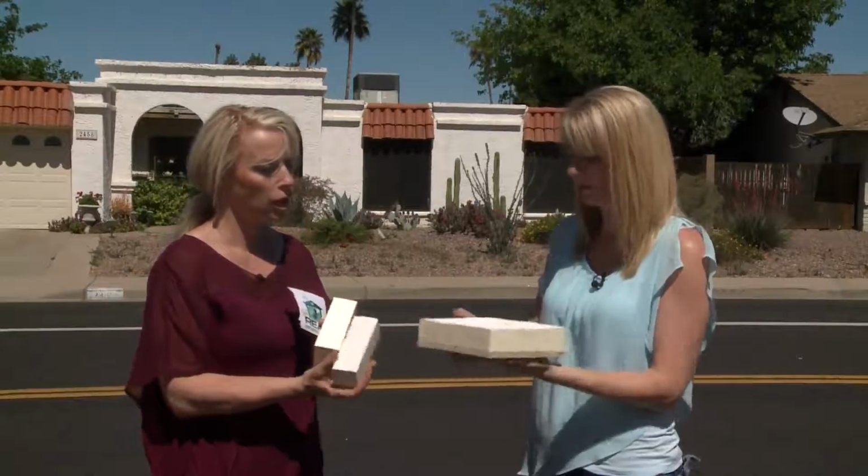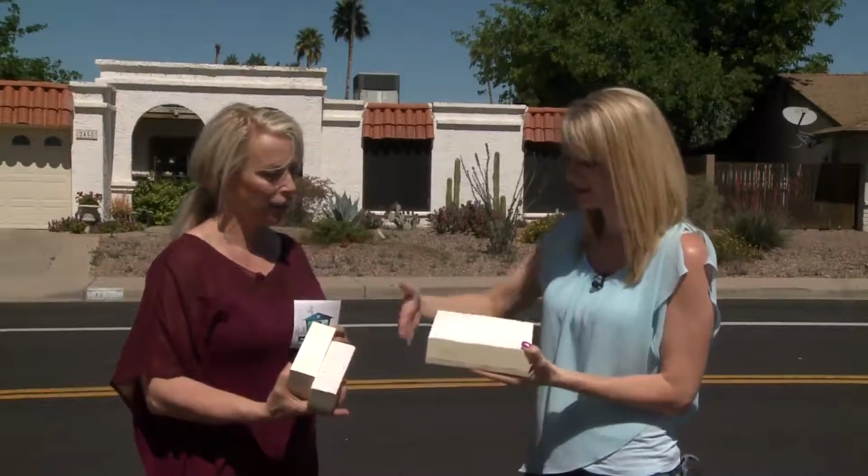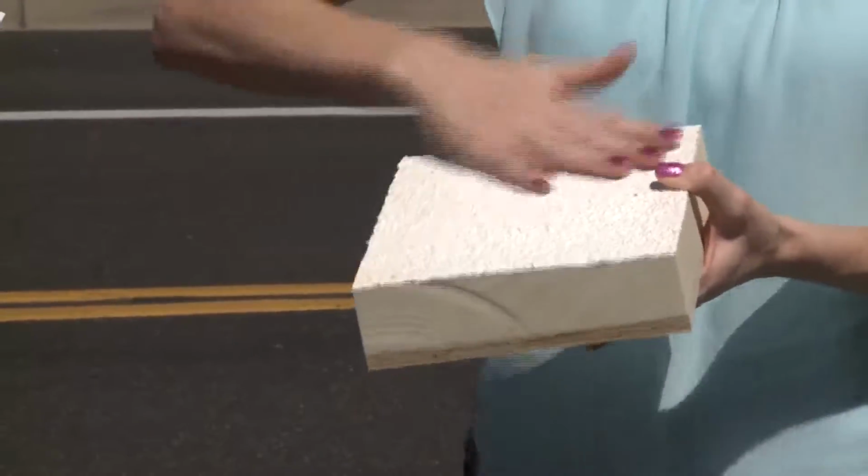So this is an example of what we do. This is the right way to do it. So you can see we have our inch of foam, we have the coating, and these granules, nothing's coming off. All right. And why is the applicator important, the person spraying the roof?